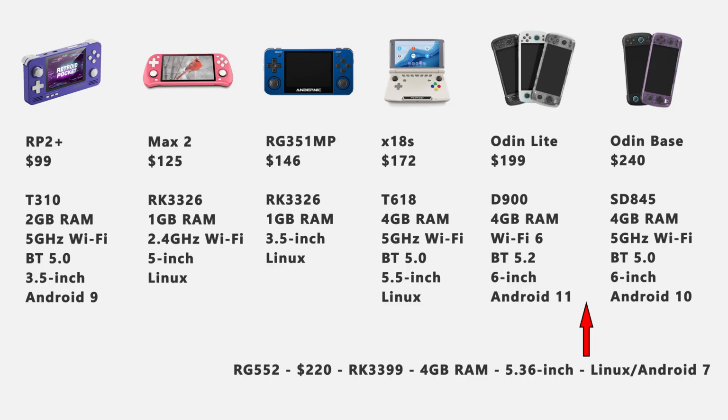If we add the RG552 to this list, we can see that it sits between both Udon devices. You might be asking yourself several questions right now, and one of them might be, what does the RG552 offer to help justify its cost in comparison to these other devices?